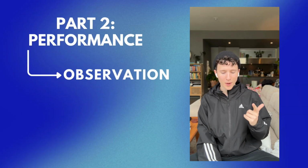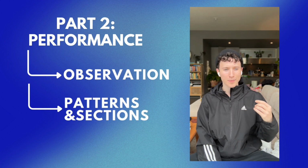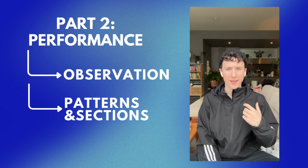The second thing of part 2 is patterns and sections. This is probably the number 1 tip I always give out, because it's always been something that has helped me. And that can be verbally, the lyrics, the rhythm, and visual. So what I mean by that is when you're picking up choreography, you need to start thinking of it in sections, because it can be so overwhelming if you're looking at a count of 8 as 8 different sections.